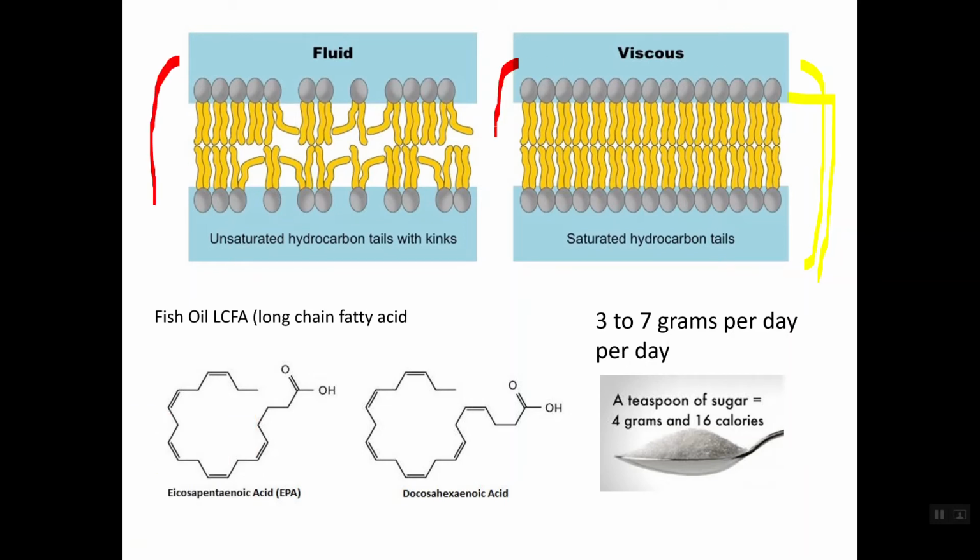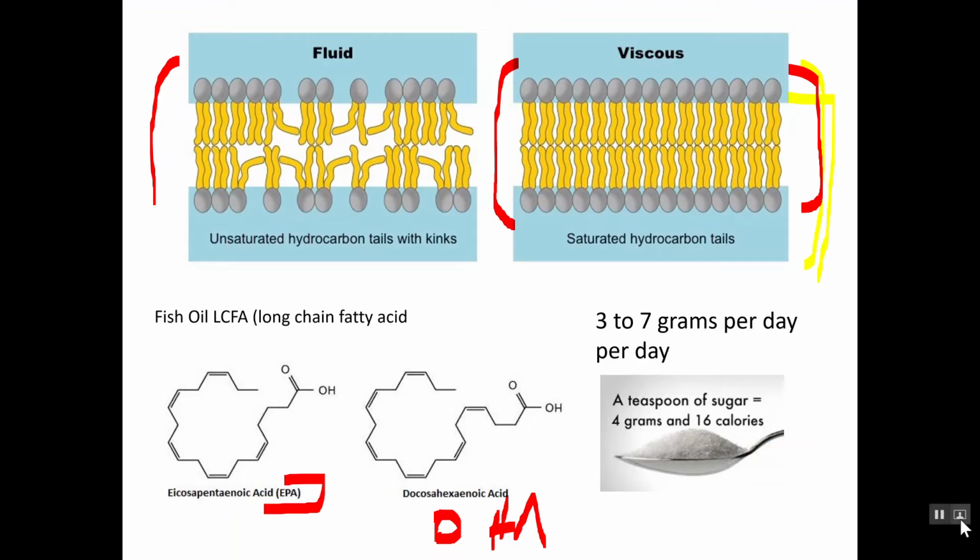Now, this whole thing in your cell membrane is all fat. Down in here, this is EPA, and this would be DHA. So what is that? Within fish oil, this bottle, and it's hard for me to show you the back because of the lighting, fish oil is EPA and DHA. It's a combination of both. So when you take fish oil, this is what you're getting in your body.